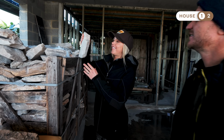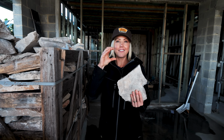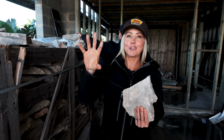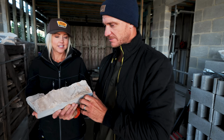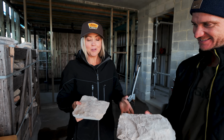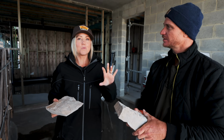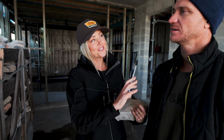What I love about this stone is there's so much variation in the shape and the thickness. So when it's on the wall, it's actually going to look really rough and textured. Look at this bit. Look how thick that is. We're talking like 100 mil thick almost there. So basically the thickness variations mean that once it's on the wall, it's going to look super textured. It's definitely going to be one of those walls that you're going to walk straight over to and want to have a touch and a feel.